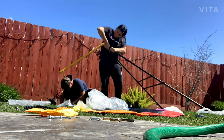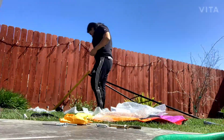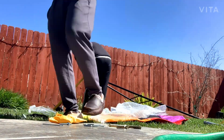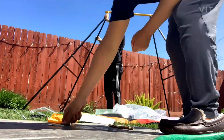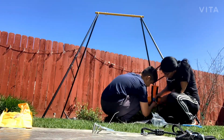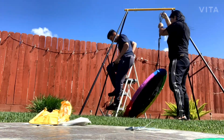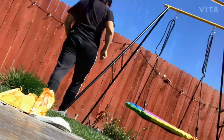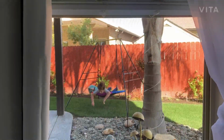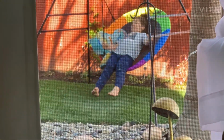For my next little project, I ended up buying this swing from Wayfair. And I am so happy that I purchased this because my son is gonna be very, very happy to have a little place where he can sit and relax while he also enjoys our new patio. As you guys can see, he is definitely enjoying it, just relaxing outdoors.